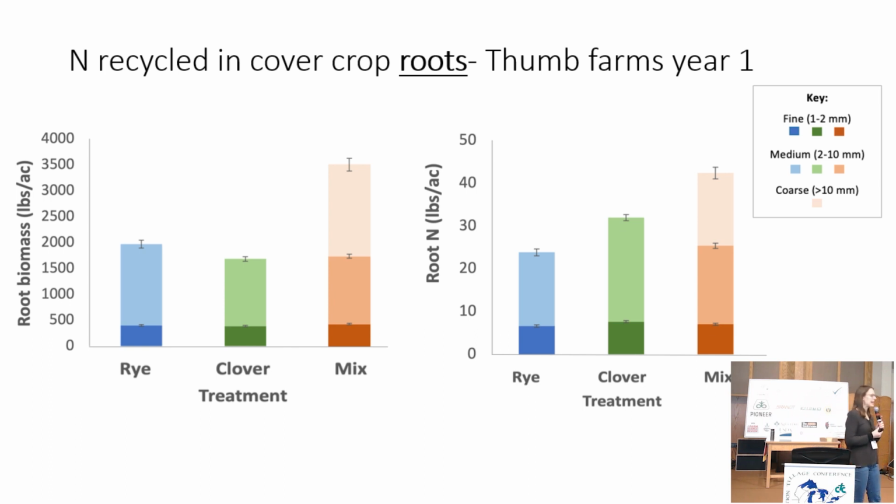Those are just different size classes of roots going from fine to coarse roots. So if you look at the bar for mixture on the left, that light part of the bar at the top is the coarse taproot of the dwarf Essex rapeseed. So having that functional complementarity leads to overall greater root biomass in the mixture, almost twice as much root biomass as in the sole clover and rye, which had comparable levels of root biomass.